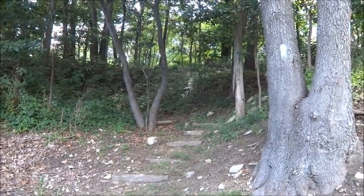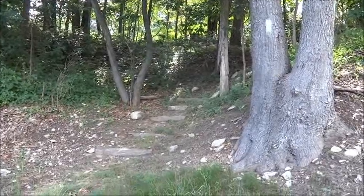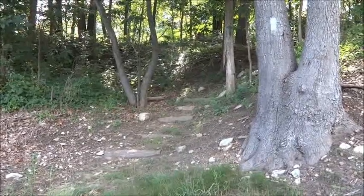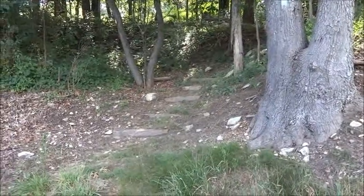Alright, sleepyhead friends, this is the section from PA 16 to crossing over the Potomac and down in Maryland, and we got about 3 miles to the side trail down to Reese Hollow Shelter, and so thanks for coming along.